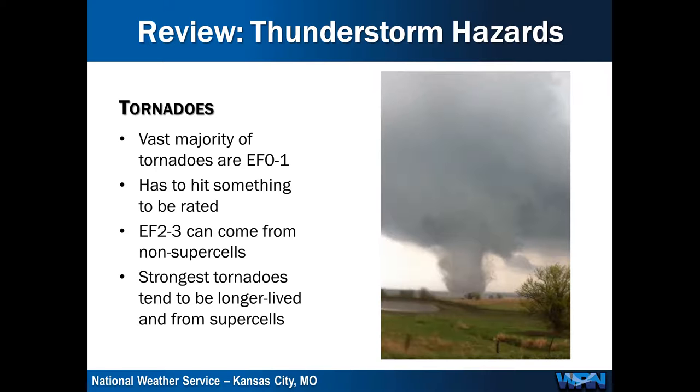The strongest tornadoes do tend to be longer lived, and they are produced from supercells, which makes them just a little bit easier to forecast and detect. They are going to be longer lived, so there's a better chance that they probably will be observed at some point in their life cycle and reported to us so that we can incorporate that information into the tornado warning. Unfortunately, these tornadoes occur about 1% of the time or less, so 1% of all of your tornadoes are going to be in that EF4 to EF5 range.